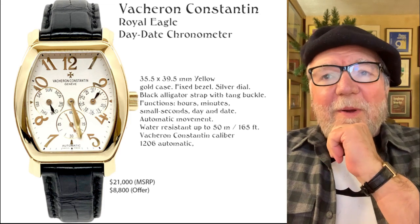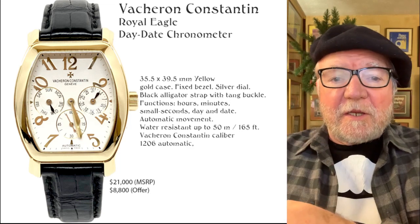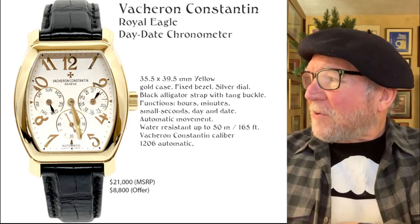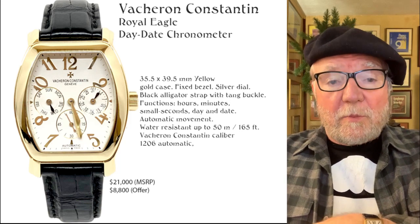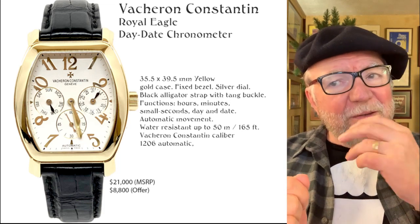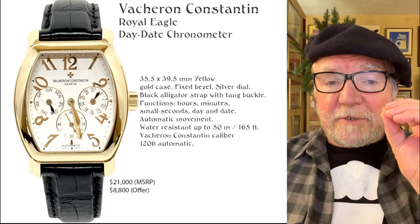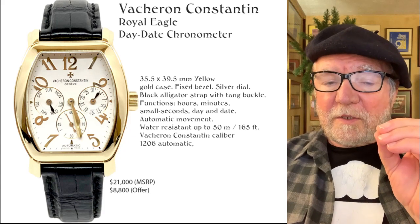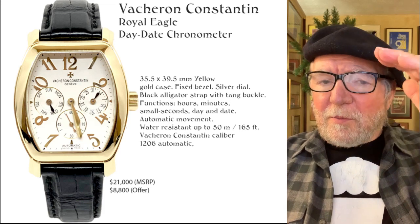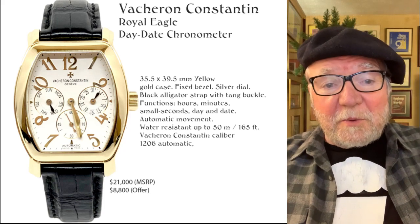Today, we're going to talk about what I call orphans. These are models that have been discontinued. And today, I thought it'd be sort of fun to look at the Holy Trinity, the Vacheron Constantin, Patek Philippe, and Audemars Piguet. The reason for doing this is that I think you can find some hidden gems, some very good watches at decent prices, or at least somewhat affordable. They may be on the higher side of affordability, but that's better than being up in the sky where we can't reach them at all.